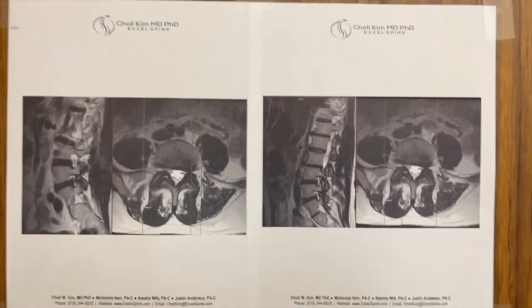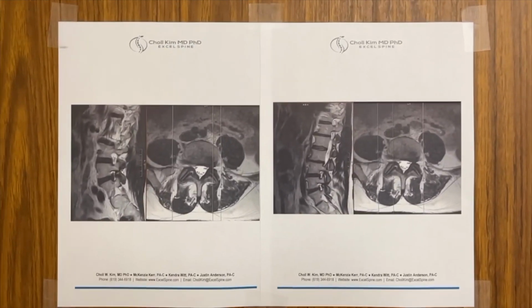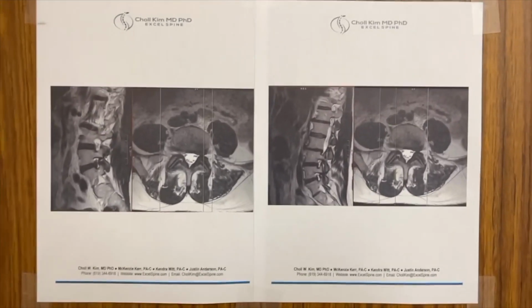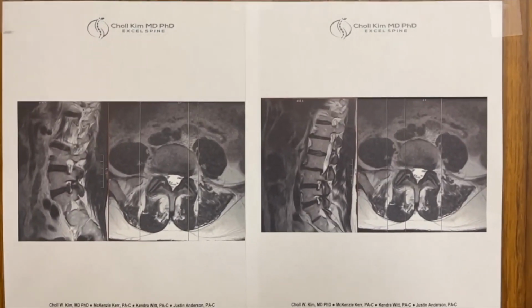So we're pretty confident that this is a significant contributor to her pain that limits her quality of life. So we've decided to proceed with surgery. She is associated with the military, TriCare, and we love TriCare because they take such good care of their people. This is one of the few insurances that covers laser endoscopic surgery.